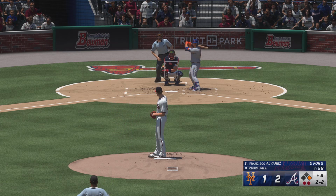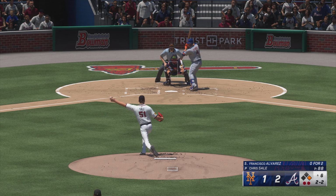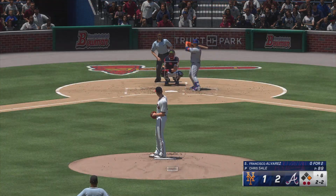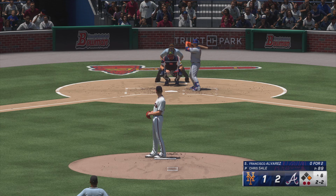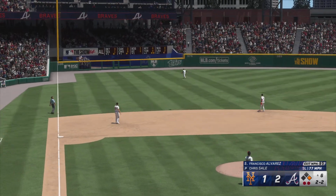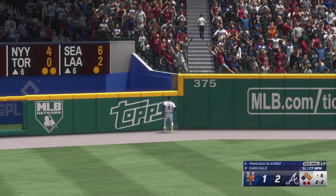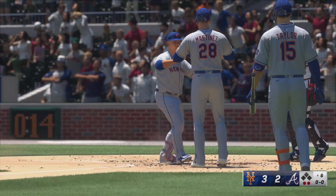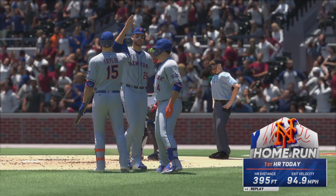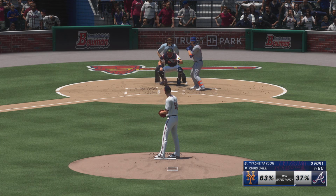With the tying run on at first, and we're in the top half of the sixth. Battling here as he fouls it away. Swings here and blasts one left field back there. Going, gone. He jacks that one out to left. It's 3-2. And now the center fielder, Tyrone Taylor.